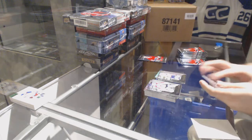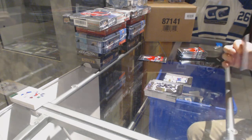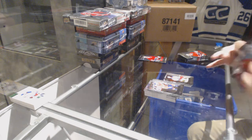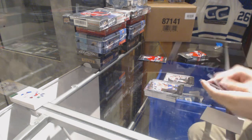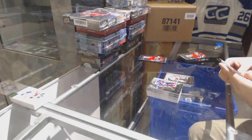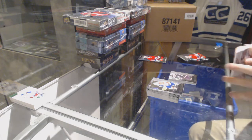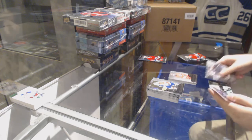Double diamond of Backstrom for the Capitals. Triple diamond of Marty St. Louis for the Rangers. Quad diamond for the Islanders, Mike Bossy. Double diamond for the Dallas Stars, Mike Modano. Triple diamond rookie gems for the Carolina Hurricanes, Patrick Brown.